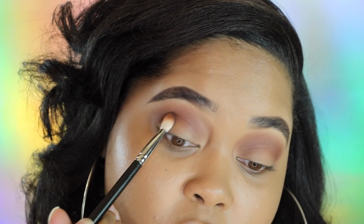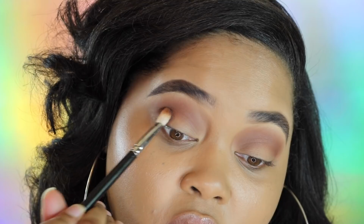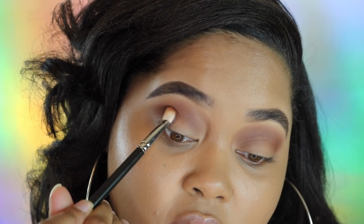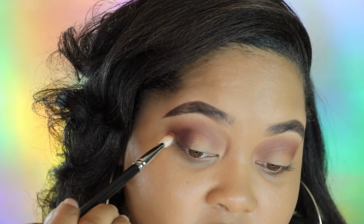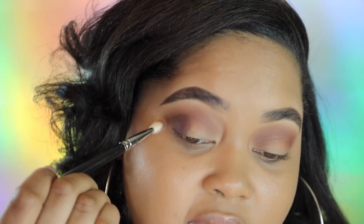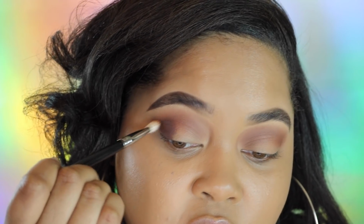So I am going to press this on with my 217 and begin to bring it up towards that crease color on the outer corner, right on the edge. Take the tip of the brush with no additional products once you have applied the majority of the products and diffuse that crease out. So this is about what it should look like. So now let's move on to the lid.